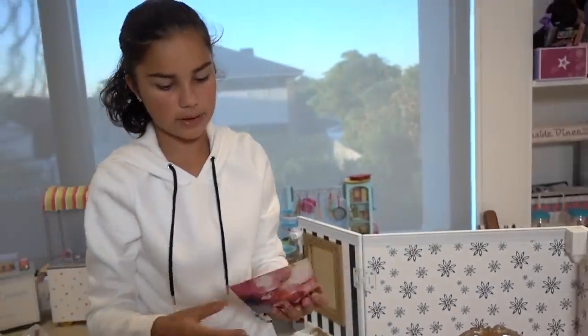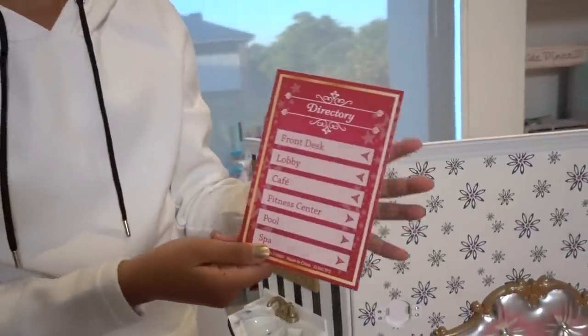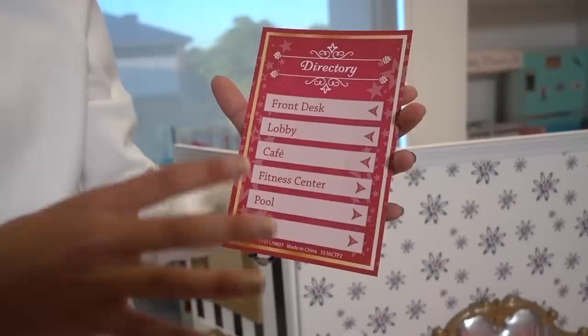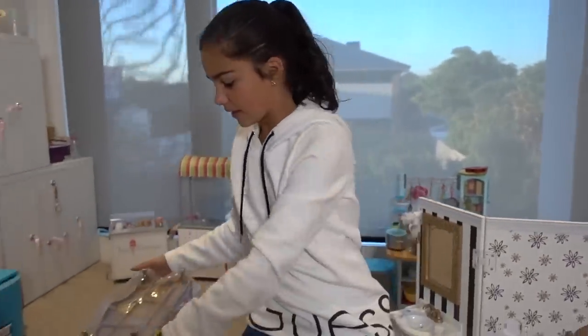Here we have a little card that you can put on one of the desks, and it just says the signs to where everything is, and I'm pretty sure that goes at the front somewhere. All right, now on to all this stuff over here.